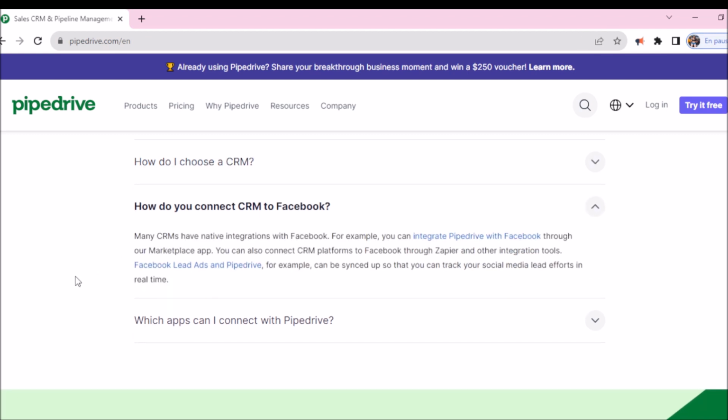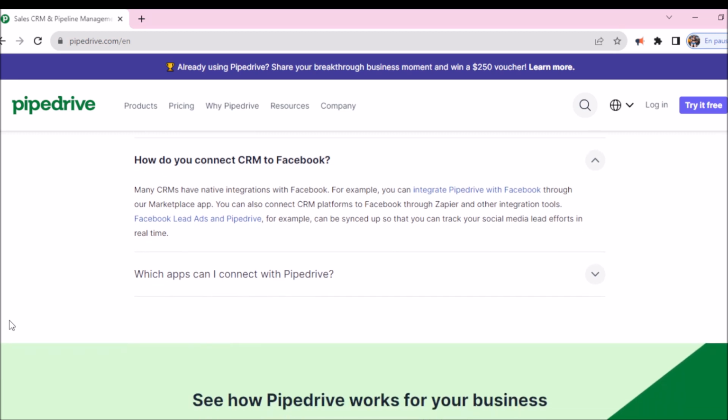5. How do you connect CRM to Facebook? Many CRMs have native integrations with Facebook. For example, you can integrate Pipedrive with Facebook through our Marketplace app. You can also connect CRM platforms to Facebook through Zapier and other integration tools. Facebook lead ads and Pipedrive, for example, can be synced up so that you can track your social media lead efforts in real time.